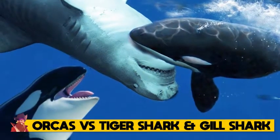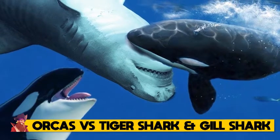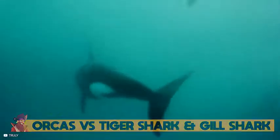Number 10. Orcas versus tiger shark and sevengill shark. Although killer whales have been long known to chase sharks as part of their diet, capturing them on film chasing a top predator like the tiger shark is incredibly rare. Killer whales are also thought to target great white sharks, though evidence of such encounters is scarce.